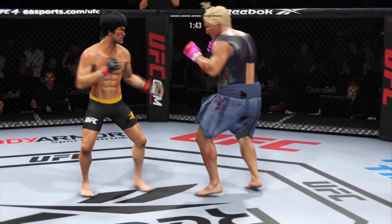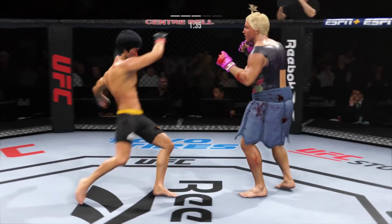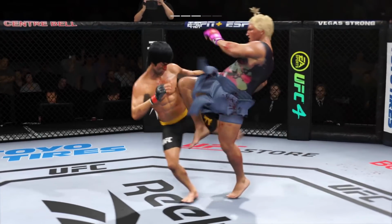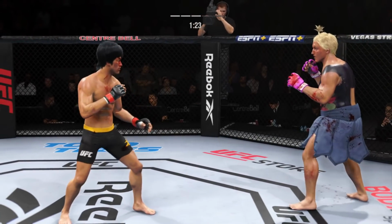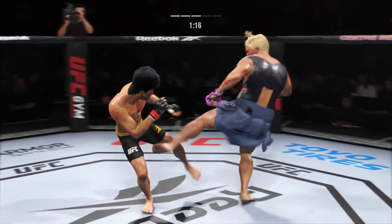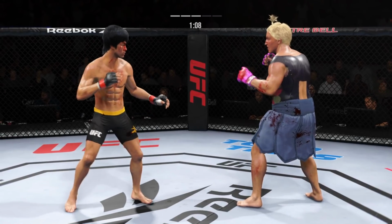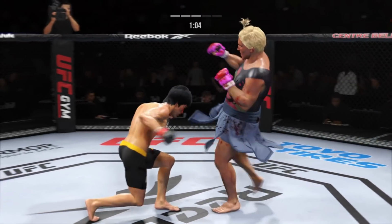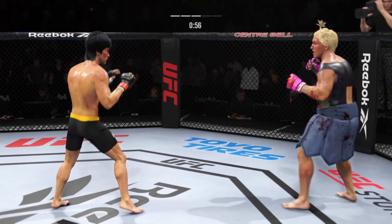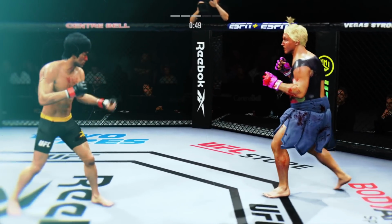Big kick lands. Game of inches right there, boy. Wow. It was a good night if that landed. Look at how he turns his hip into that leg kick. Over and over, he's landing these big body kicks. Visibly limping here.